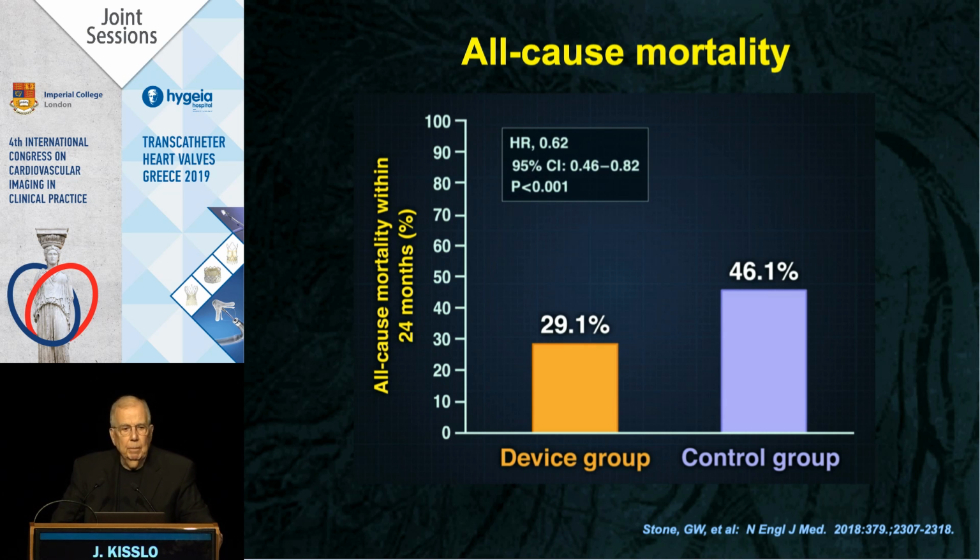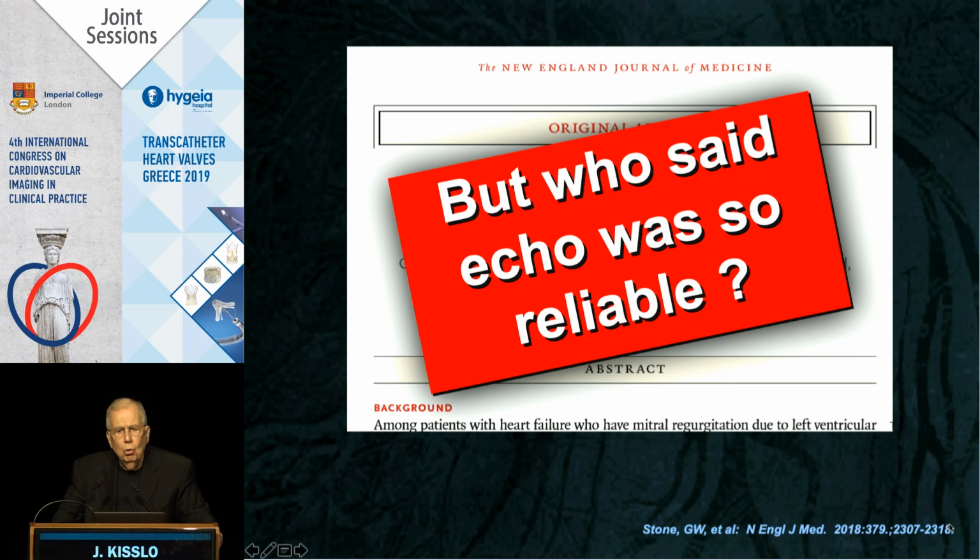And from my perspective, there are problems. And the problems exist in that we don't all understand how echo works. And whoever said that echo was so reliable anyway? And when you look at these groups and you say, oh, there was a core lab or something like that, we have to look at the fact of what did they look at and how much did they understand.